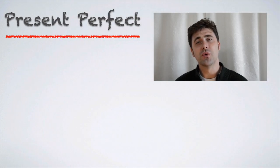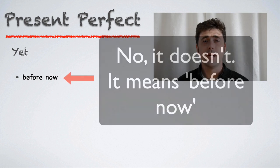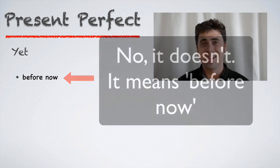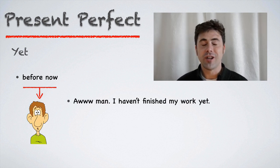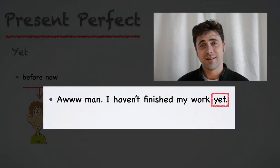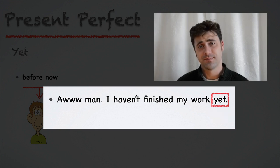Okay, on to yet. Yet also means continuing longer than expected. So once again, there's this idea of surprise here. For example, "Oh man, I haven't finished my work yet." Notice the position of yet. It is normally sentence final.